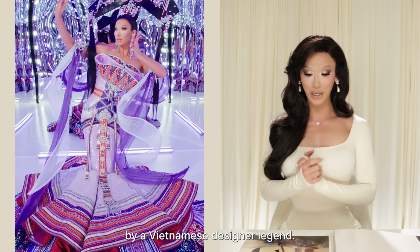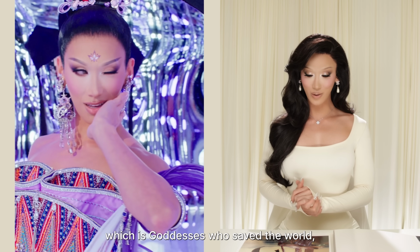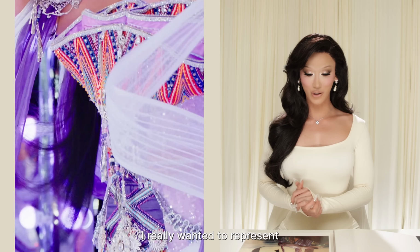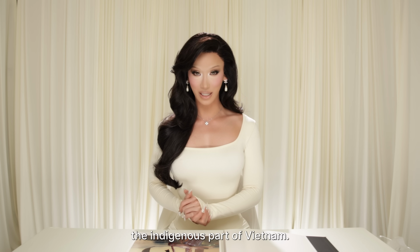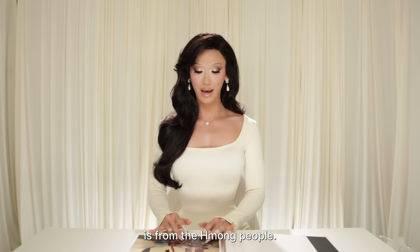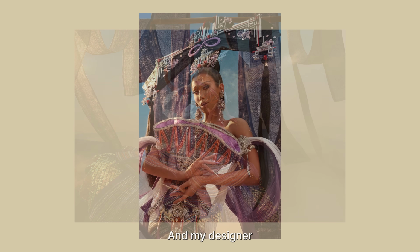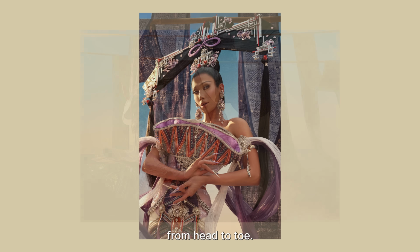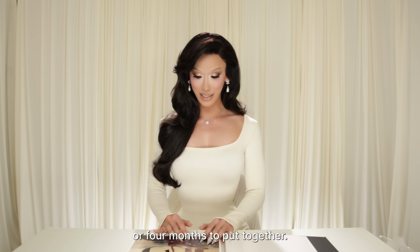First look is our promo look. This look is created by a Vietnamese designer legend. When I got the theme for our promo shoot, which is goddesses who saved the world, I really wanted to represent my people of Vietnam and especially the indigenous part of Vietnam. This textile right here is from the Hmong people. They are known for this beautiful textile, and my designer actually hand embroidered everything from head to toe, and this gown took I think about 3-4 months to put together.